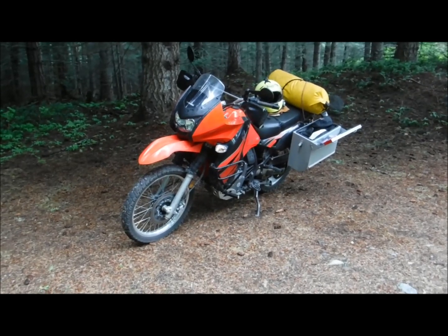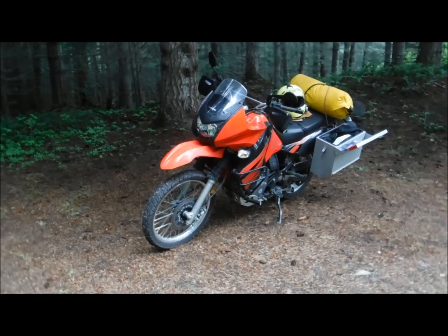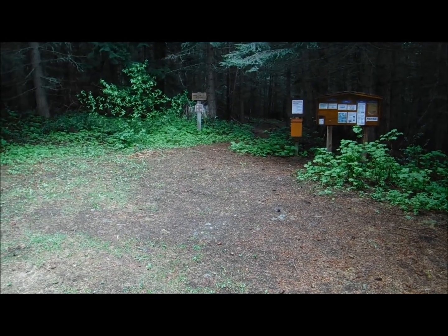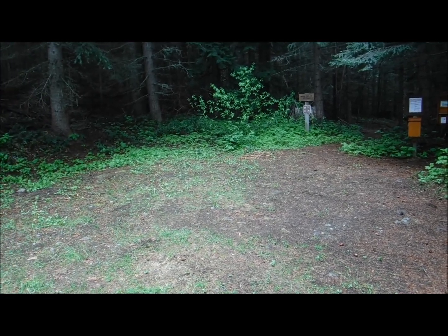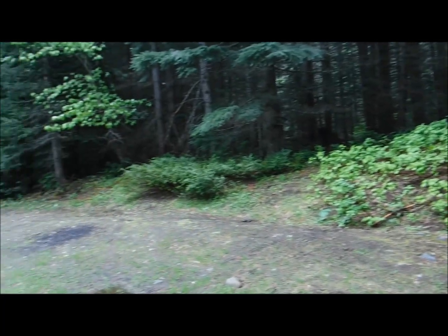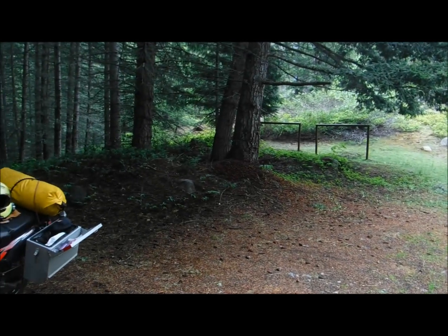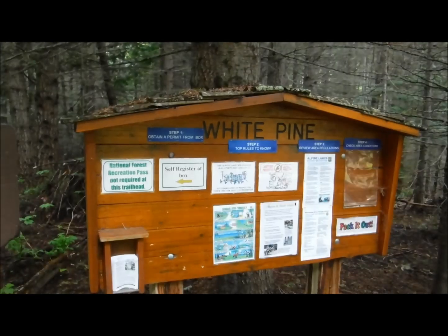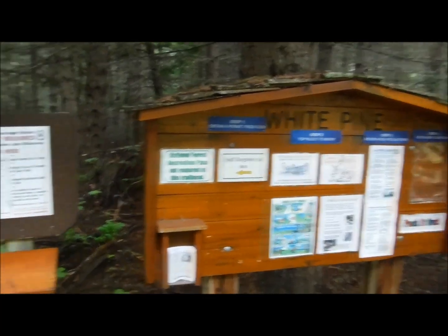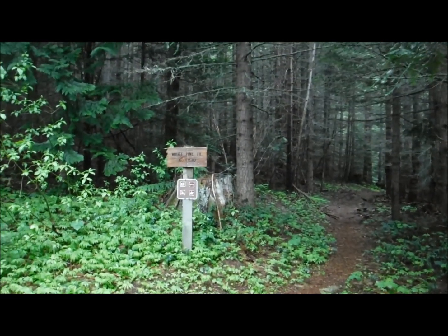So there's the little KLR 650 Kawasaki. And we are at the White Pine Trailhead. It's like 3 miles up a jeepish road, not totally crazy at all, but you wouldn't want to take your average sedan on it. So this is an access into the Alpine Lakes Wilderness area. So there's the trail in, the White Pine Trail.